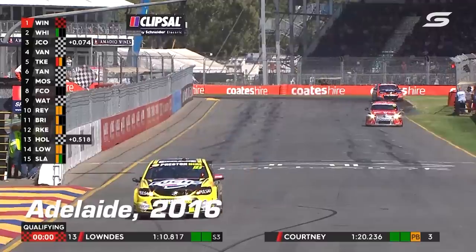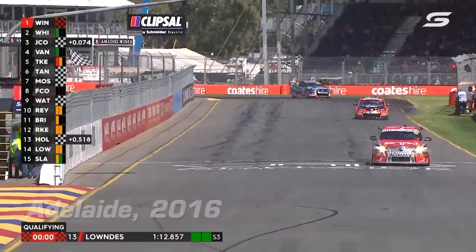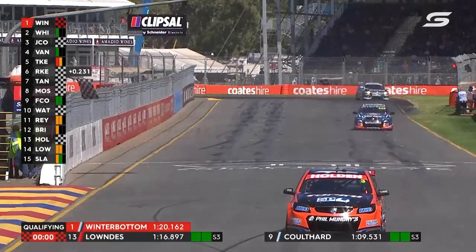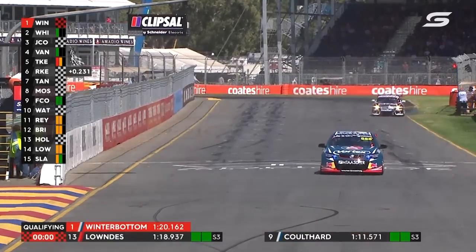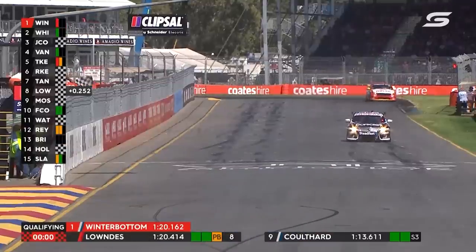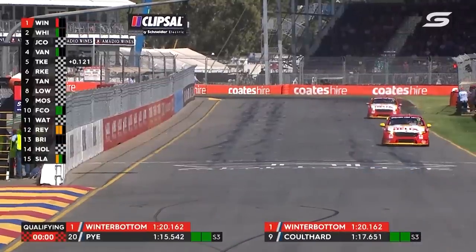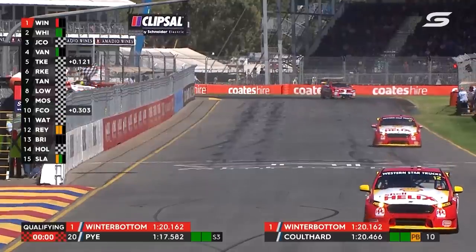Winterbottom at the moment is on the top. He's very close to a 19. He's done a 20.1. Can anybody knock him off? It's Winterbottom, Wincup, Courtney, Van Gisbergen, then the two Kellys, Tander and Lowndes is in the 10, then Mostert, then Coulthard. Who are the likely contenders that are outside?